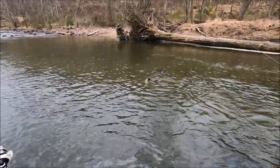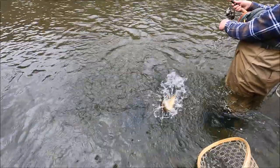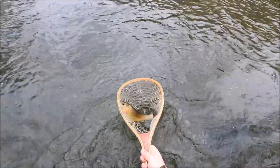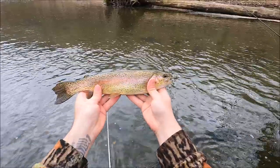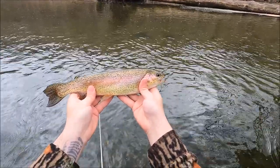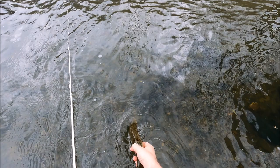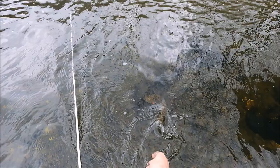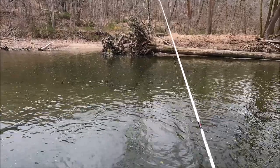Nice. They are hard fighting fish. Man, that one's gorgeous. It is. It's a little bit darker. Whew. That's a pretty fish right there. Awesome colors on that one. Beautiful, beautiful, beautiful. There you go.